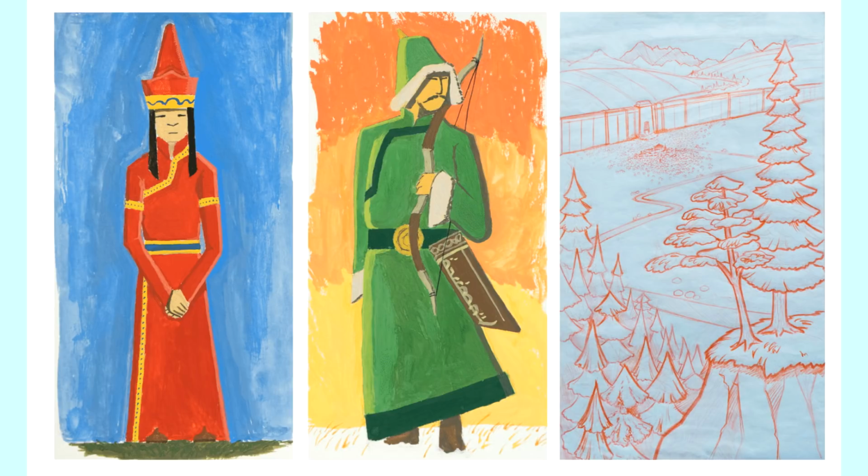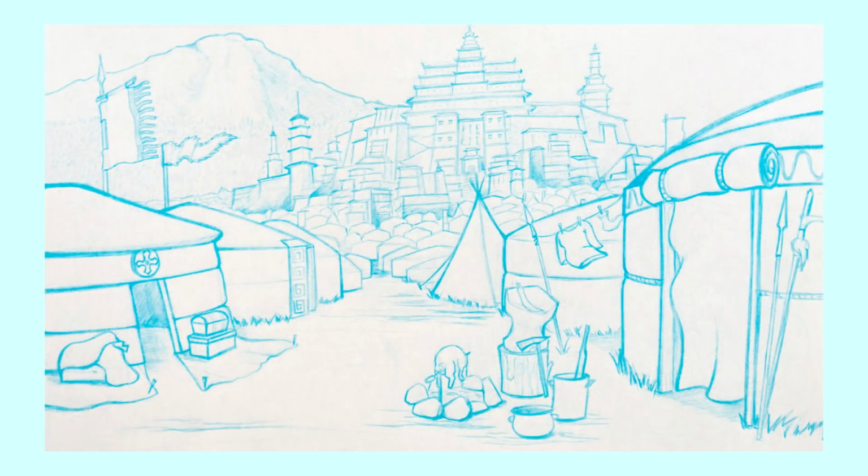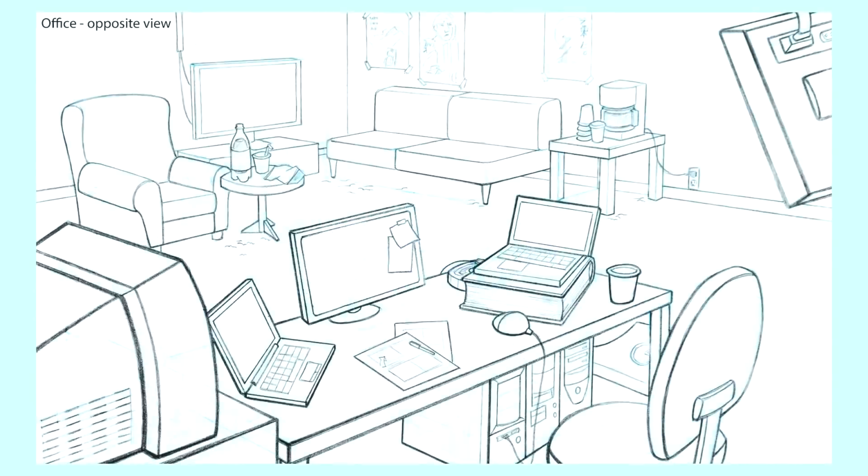If you're planning on doing visual development and concept art for your personal piece, it probably would help to look at examples to get an idea of what they do. Like Disney art books, DreamWorks art books, the movie art books, as well as online stuff you see from professional artists. And then my last personal piece was an opposite view of the office layout.